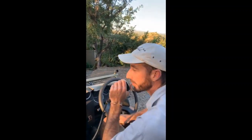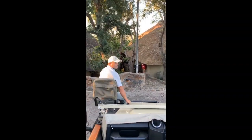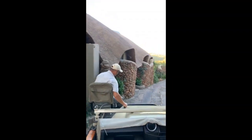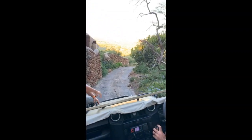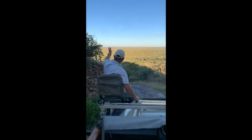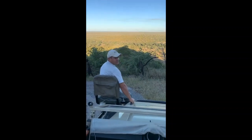Down rock? Down rock? No one up down rock? I don't think anyone's coming up. Started driving in the afternoon. Beautiful views. Adrenaline rush to start driving down the rock.